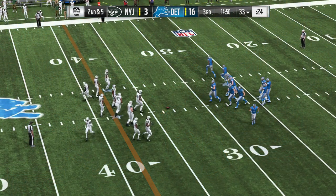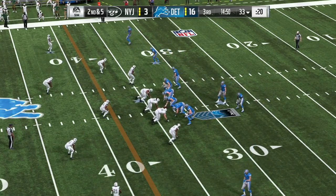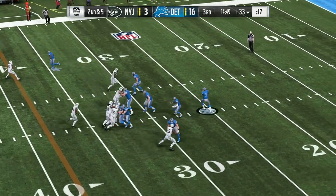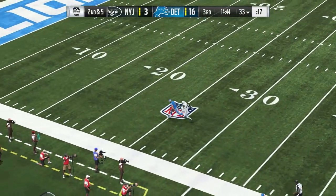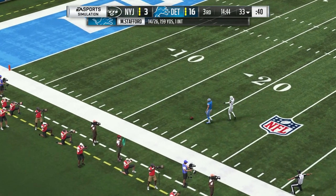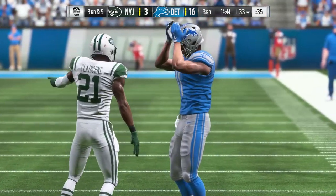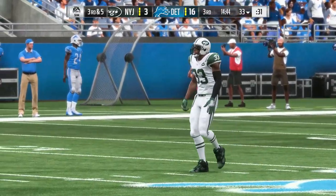So they'll come up after the incompletion for second down. To throw on second down is Stafford. He's going to loft one deep left side here. And the hit jarred it loose. It's incomplete. Those passes out that far wide always make you hold your breath a little bit. Felt like it was in the air for a while.